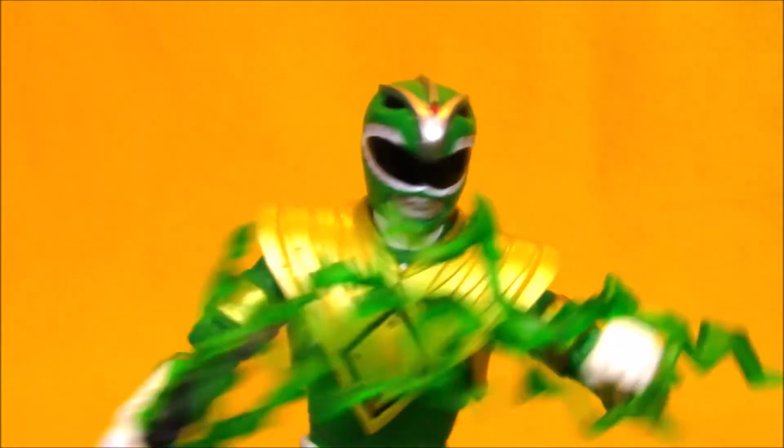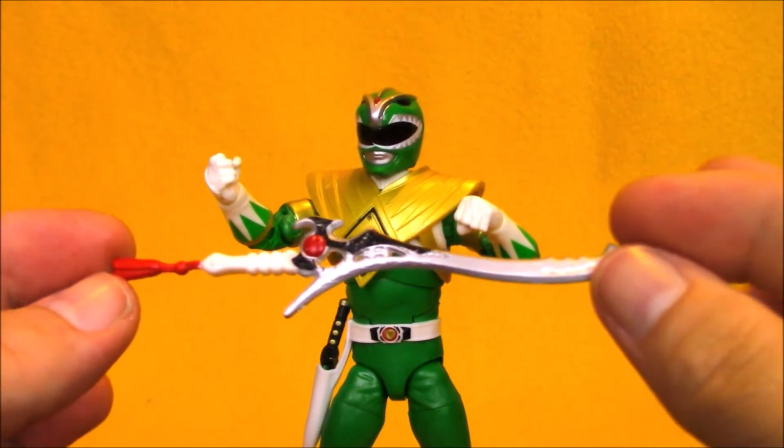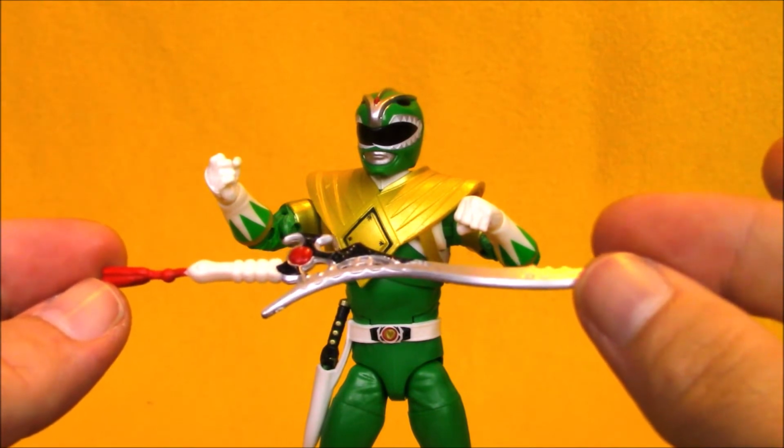I don't know. Kind of like the sort of darkness where this accessory makes sense with a standard Green Ranger, but maybe not with the Fighting Spirit Green Ranger.